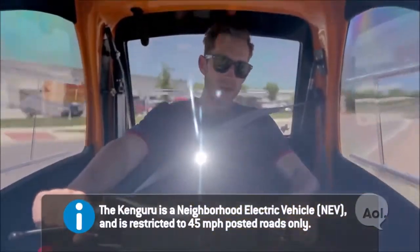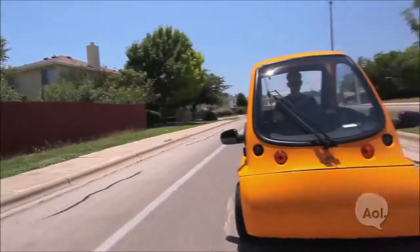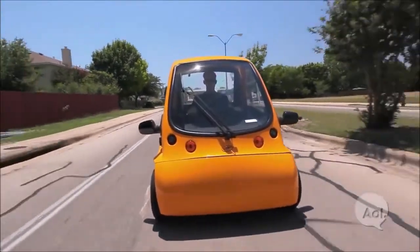A little bit of pickup here, feel it in the corner. Oh, little bit of body roll, little bit of body roll on that. All right, okay. So, you know, maybe slow it down in the corners before you take them.